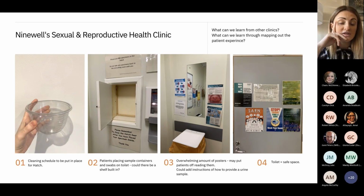And I went on a visit to Ninewell Sexual Health Clinic, and myself and Dr. Sarah Allstaff went through the testing experience together. And we learned so much just by walking through that patient journey together. And the key takeaways were, the first one was that they had to put a cleaning schedule in place for the hatch. So the hatch is great.